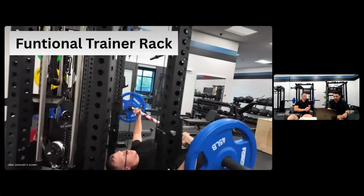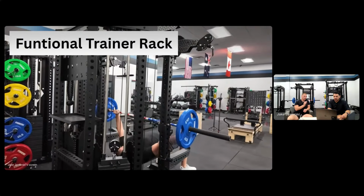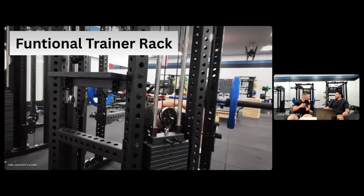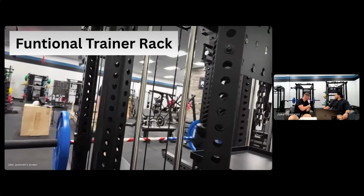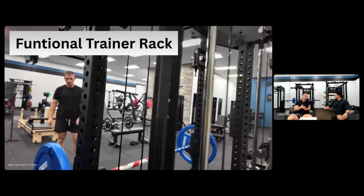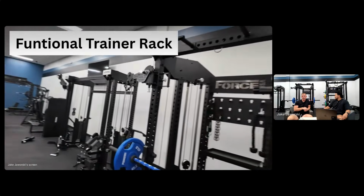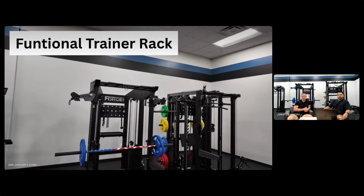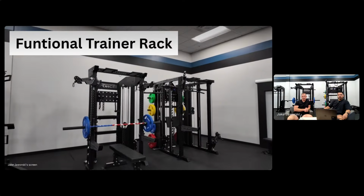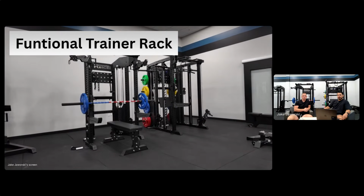So yeah, do you want to explain why? I think the big takeaway here, and it's kind of hard to show in a video, is just how much more compact this is than the C20. And again, the freestyle pulley arms are just really nice. They are. Having that included on your rack, I think, is something good if you want a slimmer functional trainer rack. I mean, that's what the name is.